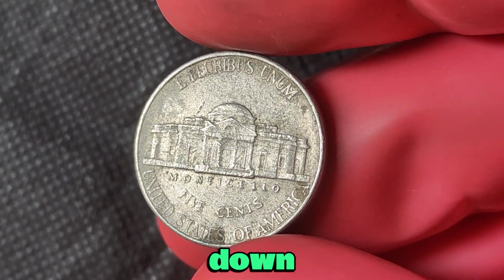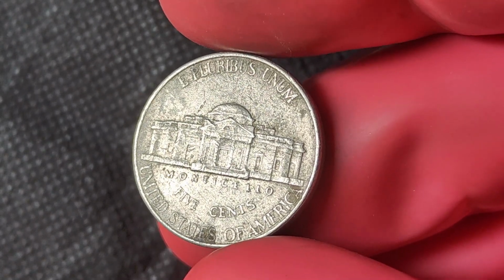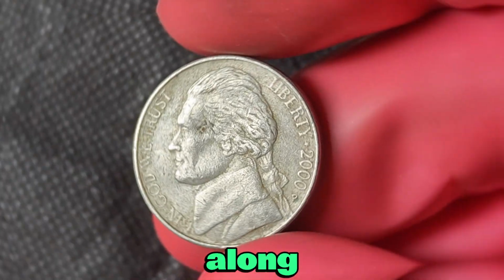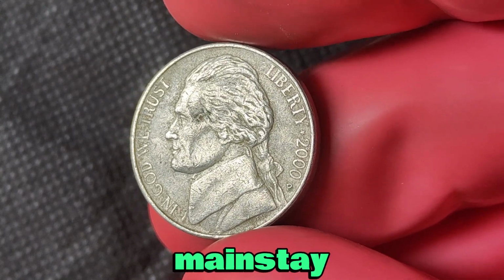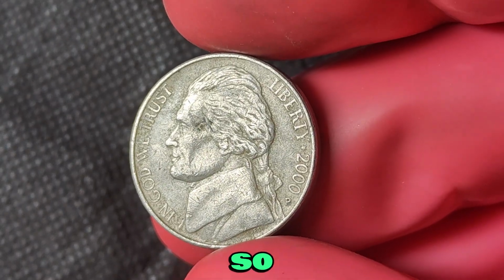Let's break it down. The 2000 P Jefferson nickel was minted at the Philadelphia Mint, and like all nickels, it carries the image of Thomas Jefferson, the third president of the United States, along with Monticello, his Virginia estate. The coin's design, created by Felix Schlag, has been a mainstay of U.S. currency for decades. But what makes this particular nickel so special?